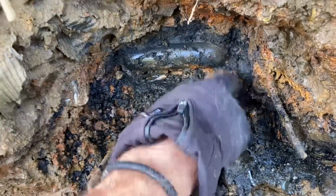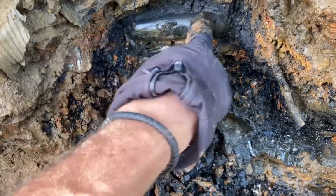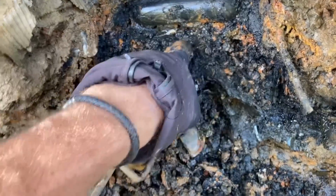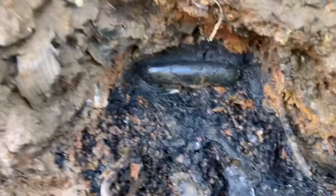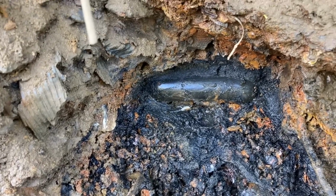We got something coming out of here. It was right behind where I found that marble just a few seconds ago. I like the way it looks. It's in the lower section, so it could have a little more age to it, but it's going to take a little while for me to get that out without my goofy hands breaking the silly thing. All right, let's give it a shot.